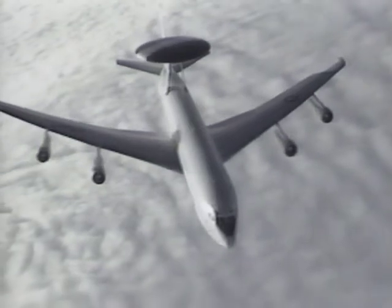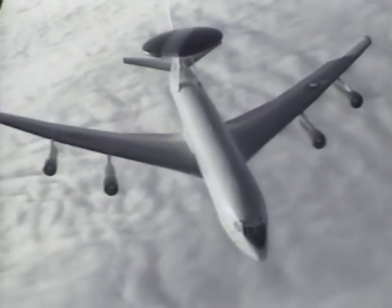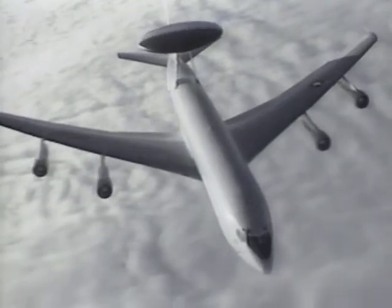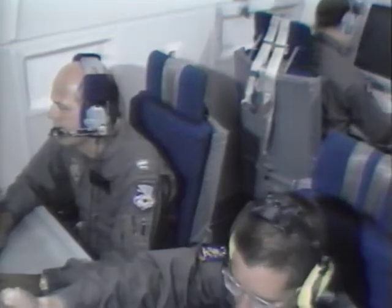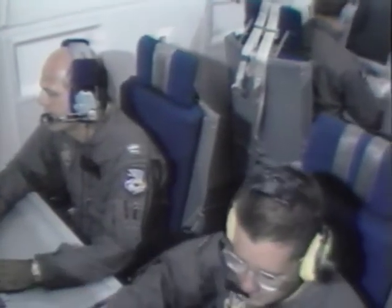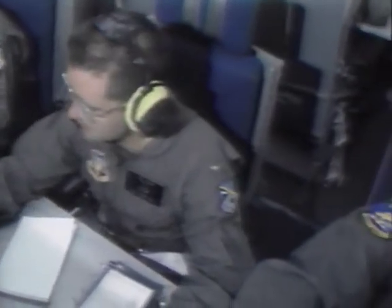AWACS is both the eyes and the brains of a modern air strike. The AWACS has electronic vision far in excess of the radars on enemy fighters. So the controllers on the AWACS can alert the friendly fighters to intercept the enemy long before the enemy is within range of the friendly forces.